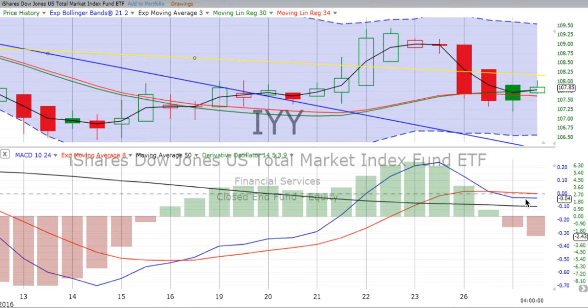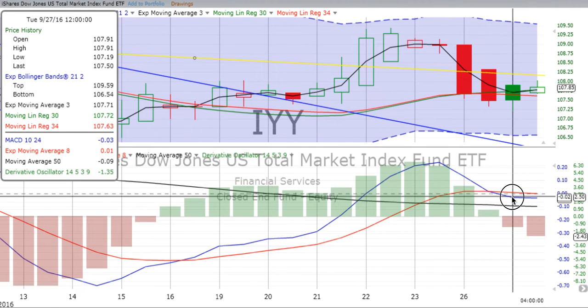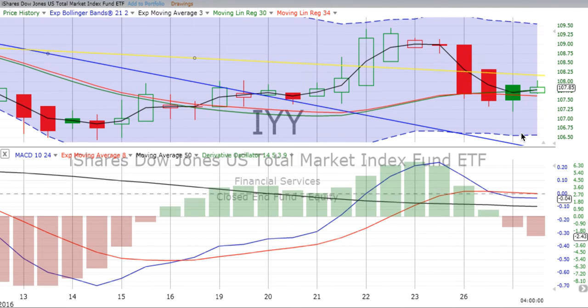Now, the MACD is continuing to be negative. It crossed over going down back on the morning of the 27th. That is the day that I'm broadcasting this to you for the 28th. So it went down this morning. And again, it flipped over going down. Derivative oscillator did at about the same time. So pay attention to that.